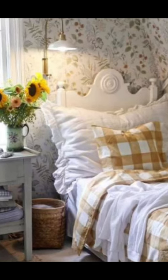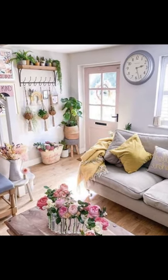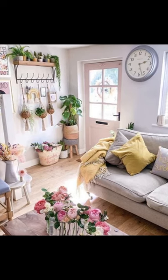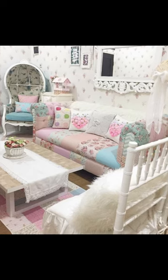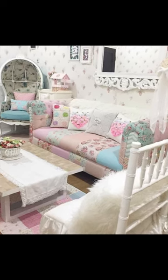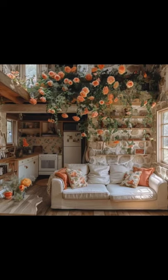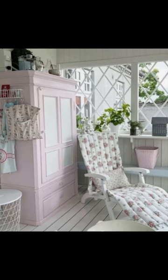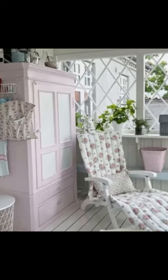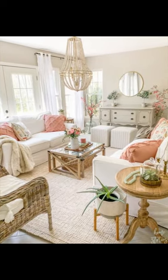Today we are immersing ourselves in the whimsical world of cottagecore with the ultimate guide to transforming your bedroom and living room into cozy havens of rustic charm and vintage-inspired comfort. Get ready to be inspired as we explore a myriad of cottagecore ideas that will transport you to a tranquil countryside retreat right in the comfort of your own home.